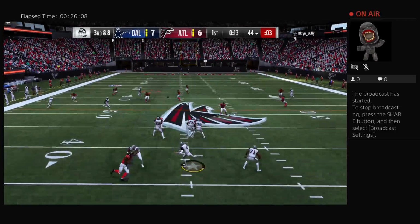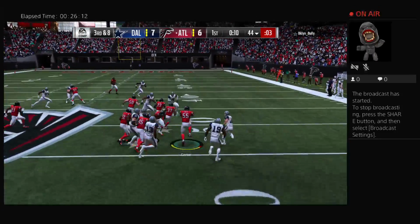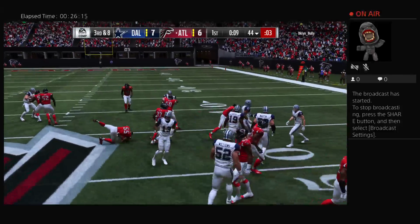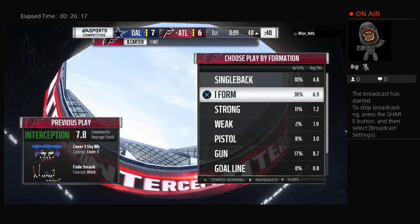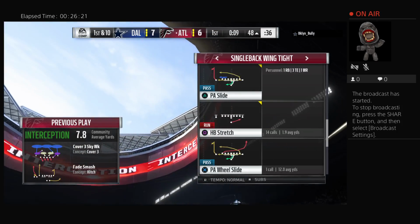On third down, it's Prescott. Into heavy traffic, and it's intercepted. Bruce Conner with a pick. And he'll take it across midfield and down to the 48-yard line. Cooper was the target there.